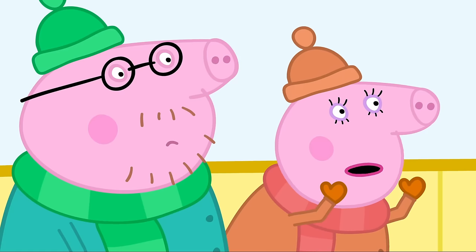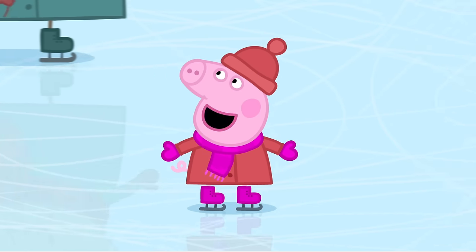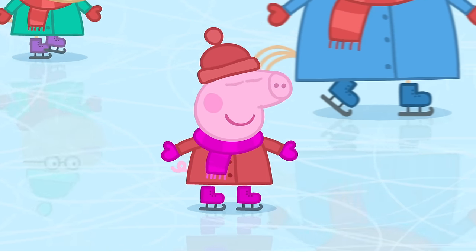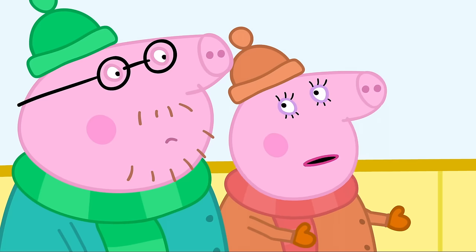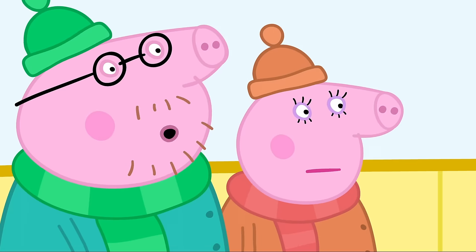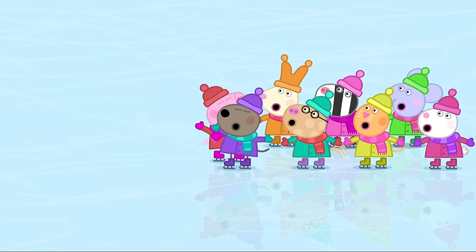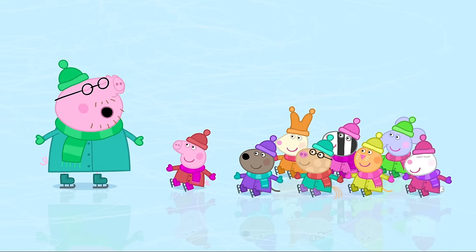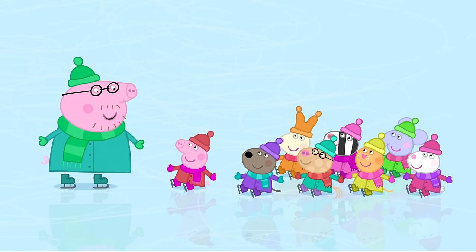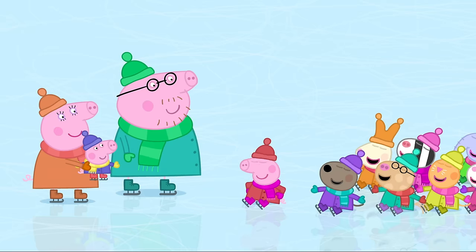Slow down, Peppa. You'll bump into someone. Don't worry, Mummy. I'm very good at skating. Oh, where are the brakes? Oh, dear. I forgot to teach Peppa how to stop. Oh. Ah! I can't stop! Look out! Mummy Pig taught you how to skate, but I taught you how to fall over. Yes. I'm very good at falling over.